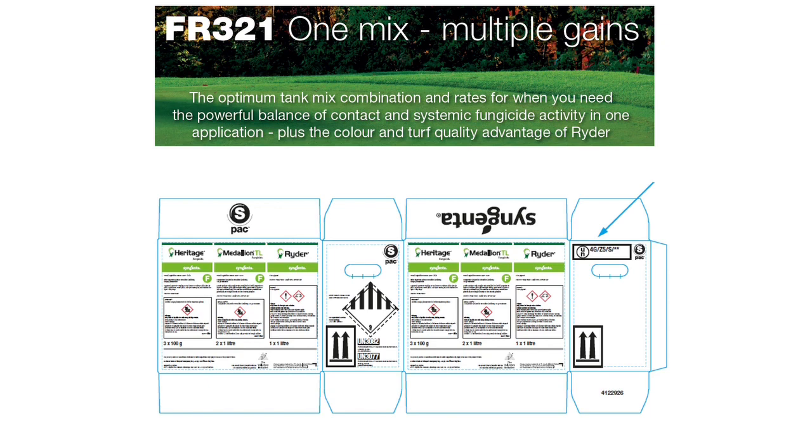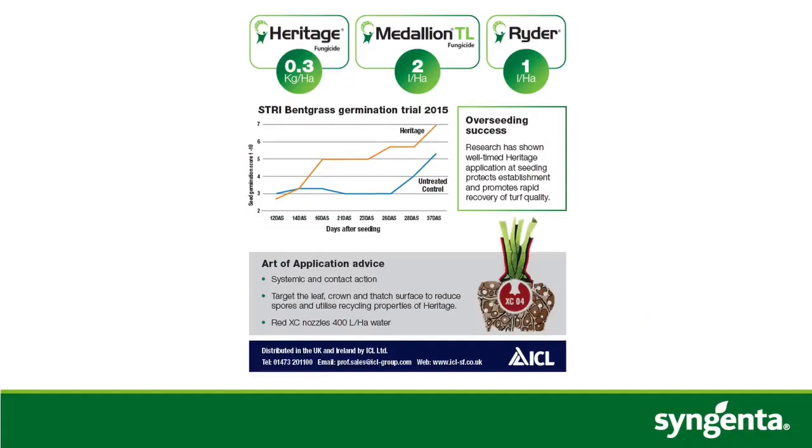And it's not just about fungicide though. Remember to do all your ITM strategies, get your fertility right, all those other bits and pieces, but it's there. And if you're renovating as well, then there are added benefits of the Heritage in there. You can see in this chart where we've seen improved seed germination from applying Heritage. So I'm not recommending you apply it purely for seed germination, but if you tie it in with your renovation weeks, really will protect you during that period and improve the output of your seeds.